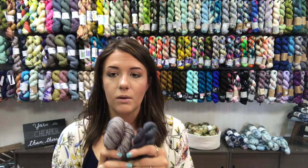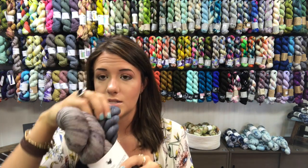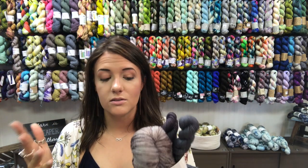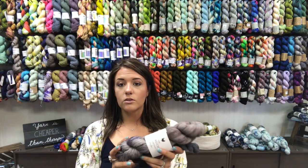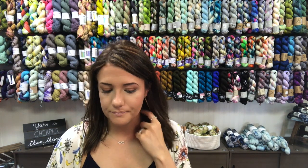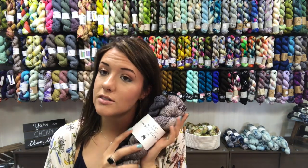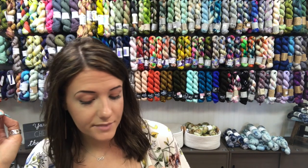I have some people say, what do I do with these? You can do socks with contrasting heels, toes, cuffs out of the two different minis. Either do one sock one color, one sock the other, or toes and then heels and then cuffs. You can also just do a really very lightly striped cowl. There's lots of things you can do with it. You can also just set it in your yarn stash and caress it. There's always that. No shame.